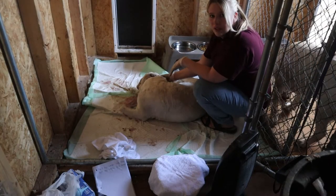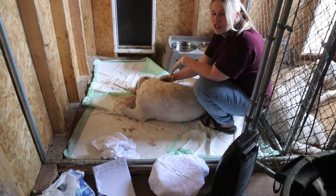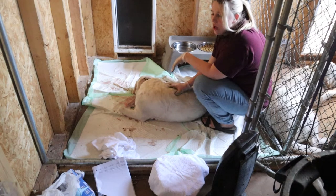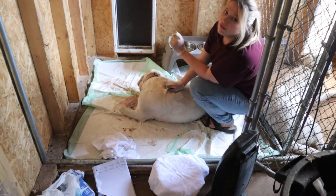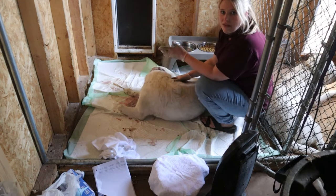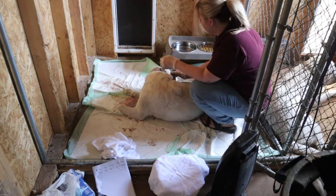Puppies usually take between 35 minutes to an hour to be born. Most of the time it's an hour. That one was only 35 minutes apart, so we might have some time in between this next one.